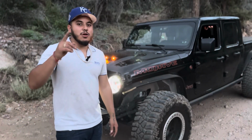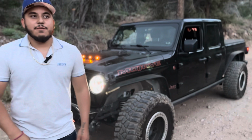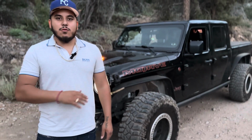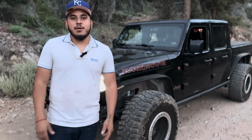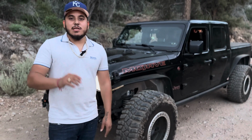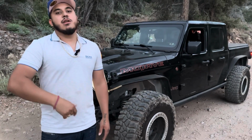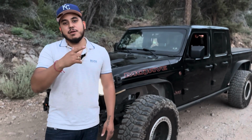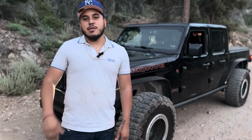Alright guys, so this is gonna go ahead and wrap up the video. We finally made it out of the trail. One thing, I don't know if you guys noticed, is that we missed the whole rock garden section because we took a wrong turn. It's our first time here. Another thing to take note of is when you get out of the trail and you hit the fire road, make sure you turn right instead of going left, because you're just gonna go more up the mountain and you don't want that. You want to go straight back to the road.